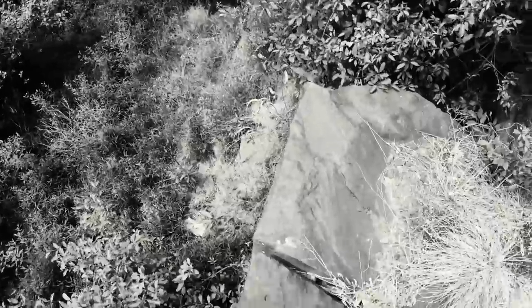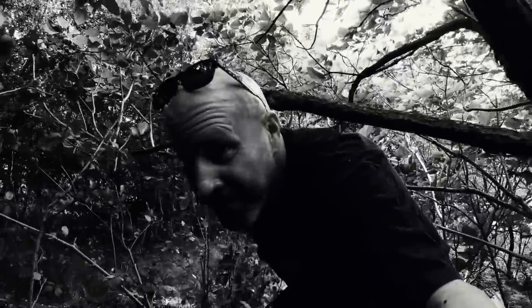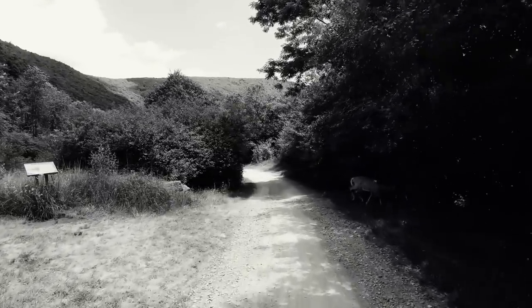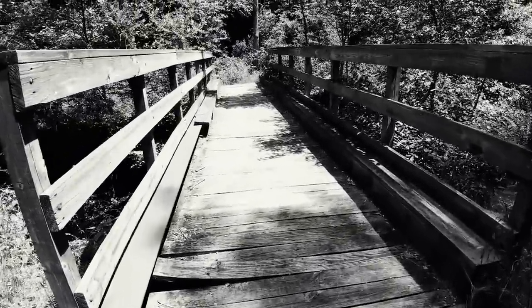So I'm standing right here on the edge, and over there is the bridge. This is rather surprising, and this is definitely what we saw on Google Maps. Now, there's the mama deer. It's okay, not gonna hurt you. But let's see where the bridge to nowhere does go.